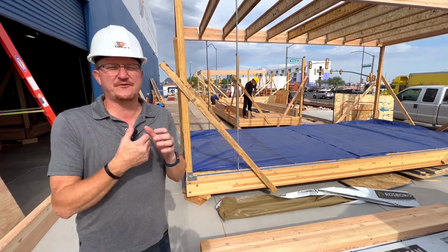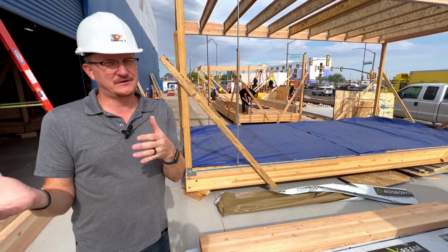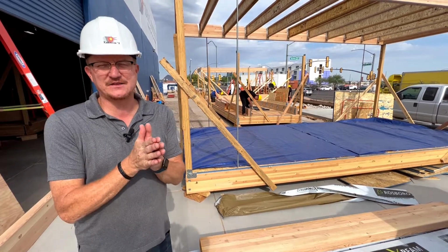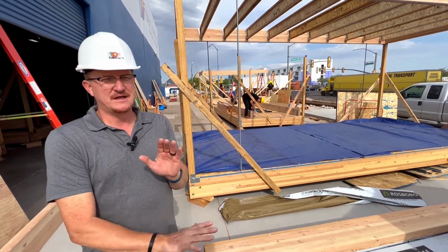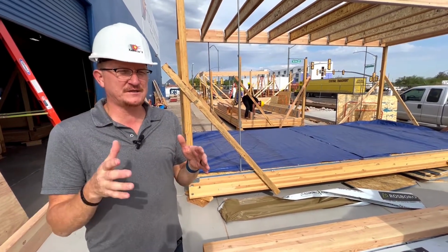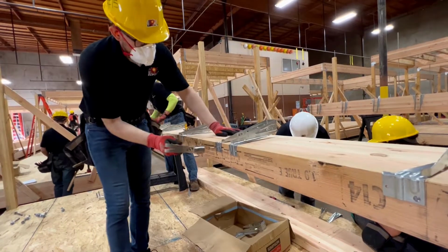Our windows aren't coming in for another 2 weeks. And so they're supposed to go in next week. Well, we can't do that. We're gonna have to wait on that. So we're gonna find other things to do, pause that portion, do most of the other stuff, and then when our windows get in, we'll finish up and get through that. So we're just trying to be adaptable and flexible.